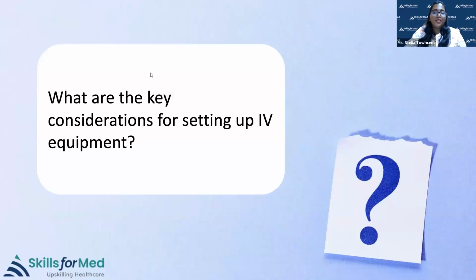So here comes the key consideration for setting up the IV equipment, doctor. Yeah, I think we spoke about all the other things like the external factors, but most important is, as many of you have already told, that you get organized even before the procedure starts. So what is there in the IV cannulation tray? That is what we need to look at. So next slide.